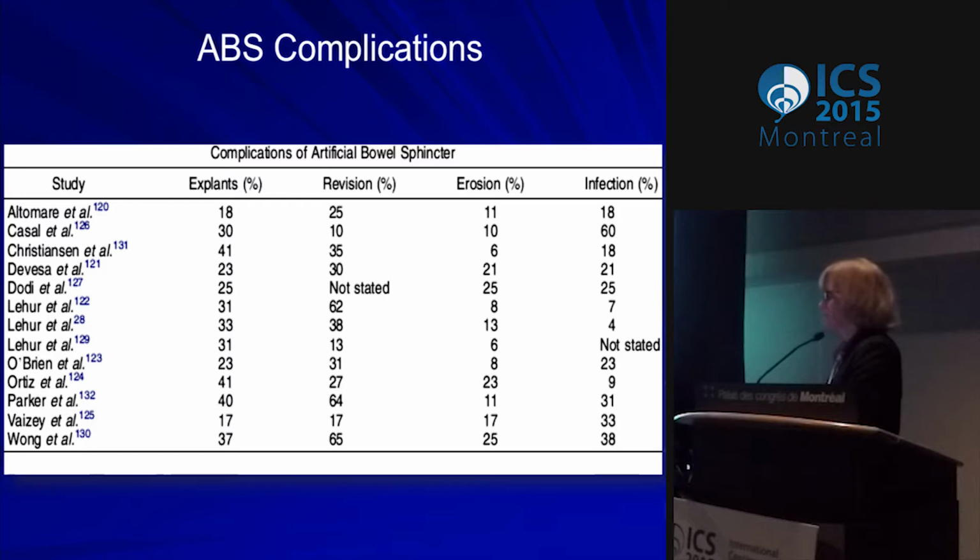And the most common reason for revision is micropore leakage from the cuff because of cuff fatigue from constant increased cuff up and cuff down. The most common reason for explantation of the artificial bowel sphincter is erosion, and you can see this occurs in anywhere from about 6% to 25% of patients in studies, and infection rates range anywhere from 4 to about 60%. And I've really been kind of biased by this.